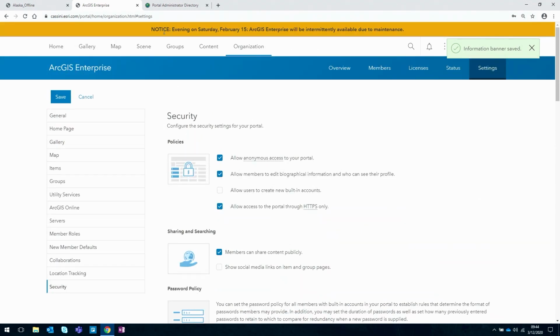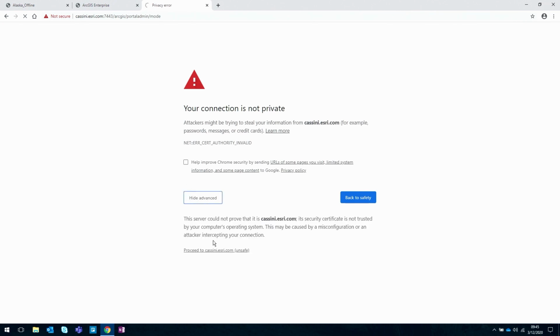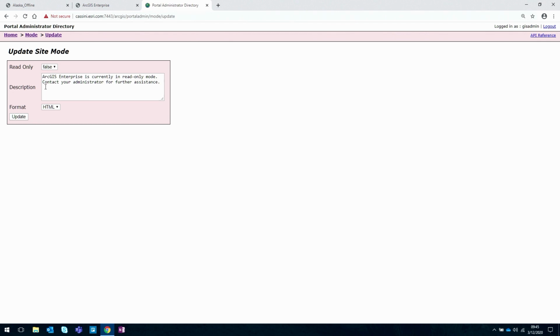So next, I'm going to go into my portal administrator directory, and I've already signed in as the GIS administrator. I'm going to choose the mode. I'm going to ignore this error, and I'm going to see that on my site I have read-only set to false, meaning that all content can be updated as normal. I'm going to update this read-only to true, and I have a description that says ArcGIS Enterprise is currently in read-only mode. Contact your administrator for further assistance. I'm going to update, and it's now going to set as true.